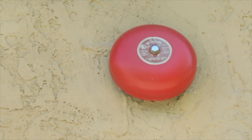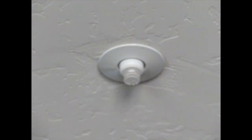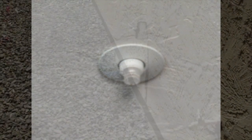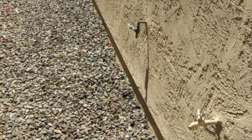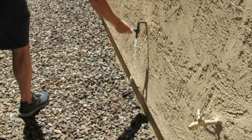Step 2 is going to cause the bell to alarm if adequate flow is achieved. By fully opening the flushing valve, this should achieve the same flow as would an individual fire sprinkler in your house. Now slowly open the fire system flushing valve and flush the system piping for about 30 to 60 seconds.